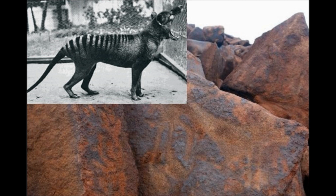It's most likely those images were done before the deserts formed. That image is potentially 25,000 years old or older. But what we'll do is we'll walk further along the slope and I'll show you the earliest examples that we have of the depiction of human figures.